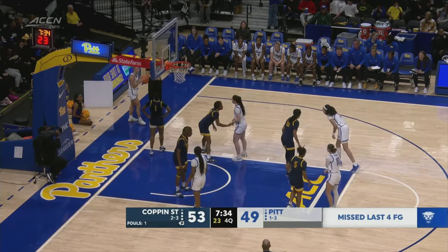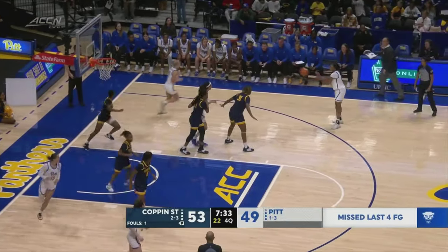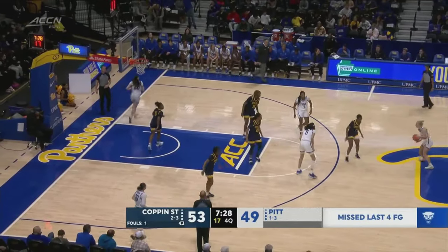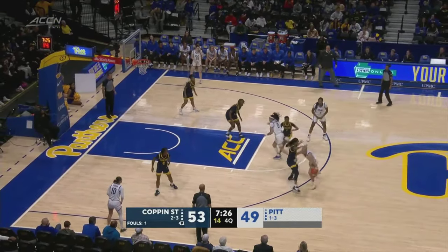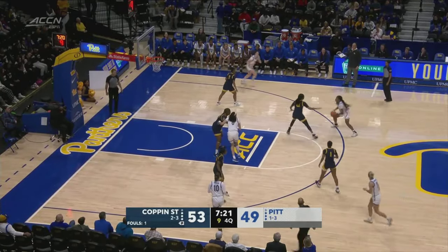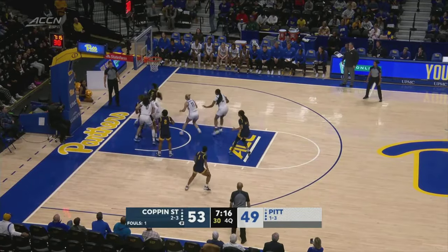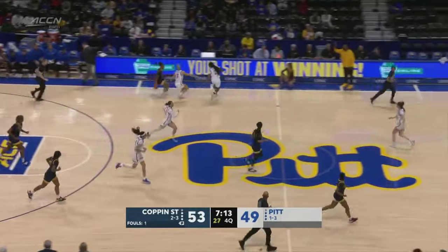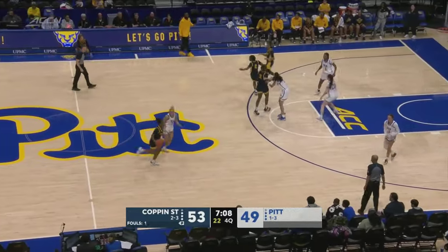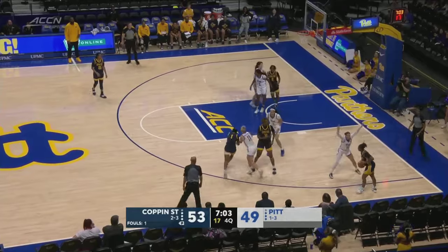Piddle inbound. Here with Washington's. On the shot clock, Pitt has missed their last four from the field. King with 10. Driving, free throw, jumper, rolls out. Another defensive stand here, just two total points in the fourth quarter. Pitt with both of them, but Coppin State doing a nice job of locking down defensively there once again.